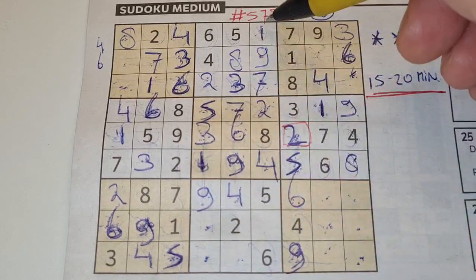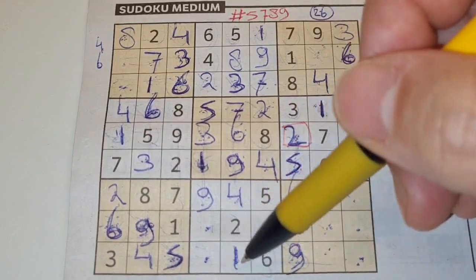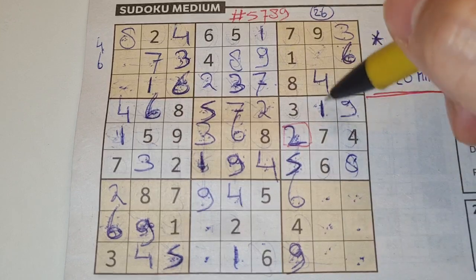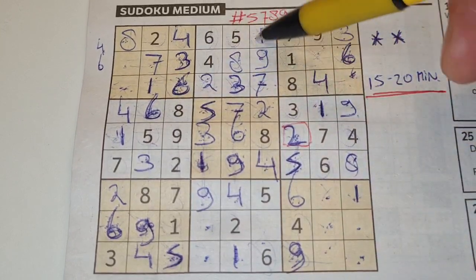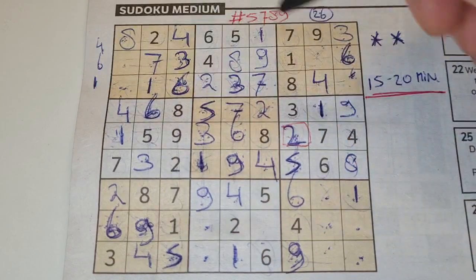The 1 in this column, the 1 in that column. So in the column between them, the middle column, the only place left for the 1 should be there. 1 in the last row, 1 in the row above. So in that row, the only 2 places left for the 1 are here or there. We see a 1 in this column, so no 1 there, 1 should be there. And all the 1s are used. I can see this is number 3, number 1.